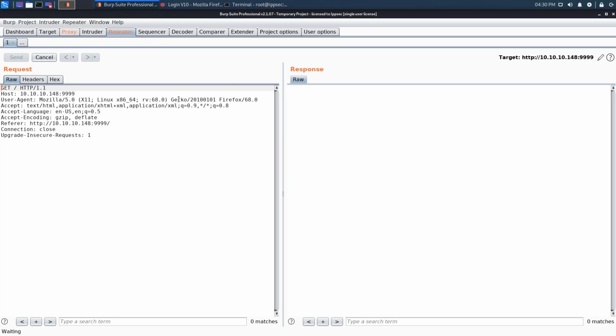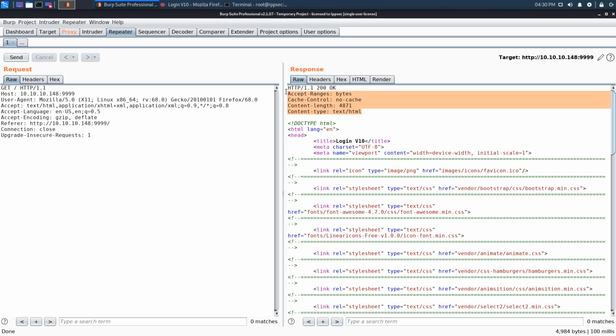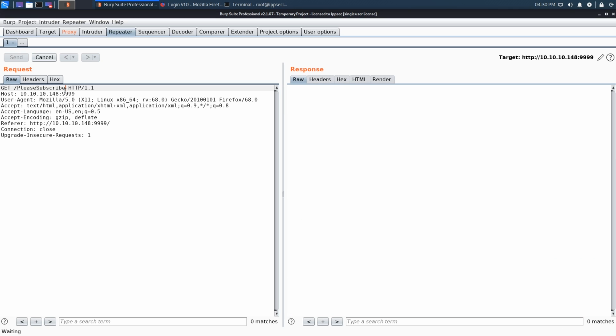So I'm going to go back to the repeater tab, looking at the header. I don't really see anything too interesting here. I'm going to try looking at what a 404 page looks like. So I'm just going to get /pleasesubscribe because I doubt this actually exists on the server. We get that 404 not found, but now it's leaking the server. We see SimpleHTTPServer.